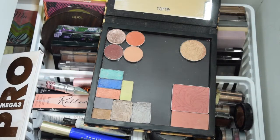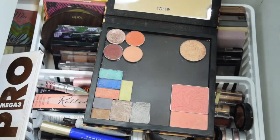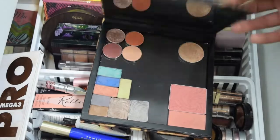So I definitely need to pull this again soon, because I want to play with this brown color. I already forgot what it was called, but from Colorpop. So, going to put that away for the week.